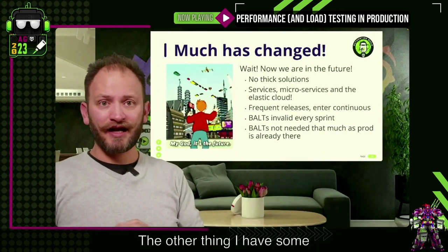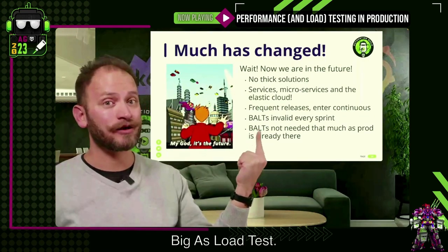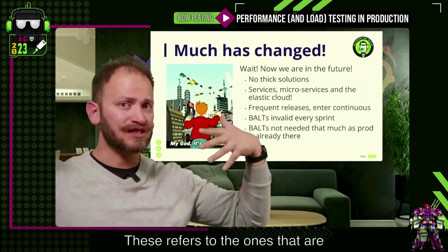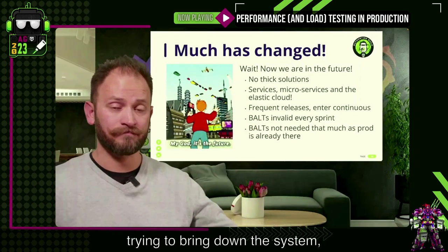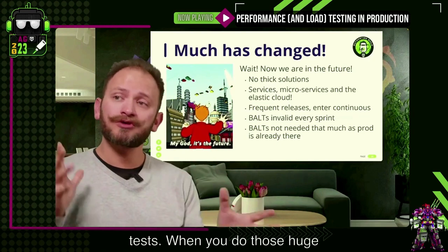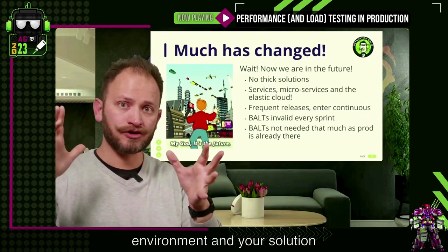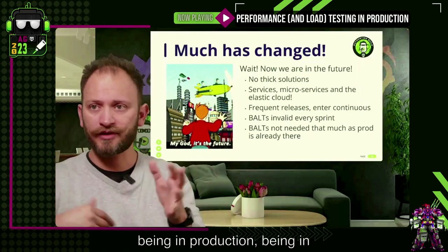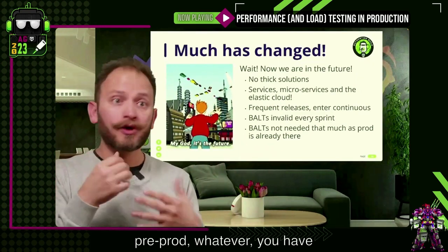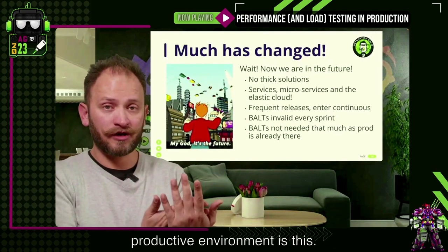The other thing, I have some acronyms, BALT, B-A-L-T, Big Ass Load Test. This refers to the ones that are trying to bring down the system, those humongous load tests. When you do those huge load tests in your environment and your solution, being in production, being in pre-prod, whatever, you have some metrics, you know some validations, you know that the capacity of your productive environment is this.